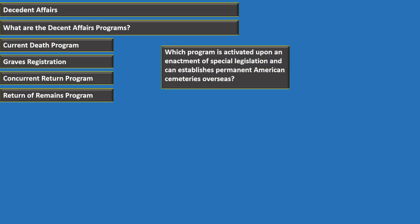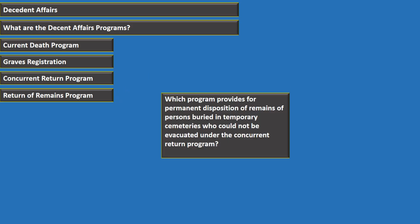Which program is activated upon an enactment of special legislation and can establish permanent American cemeteries overseas? Permanent American cemeteries overseas, Return of Remains. Which program provides for the permanent disposition of remains to persons buried in temporary cemeteries who could not be evacuated under the Concurrent Return Program? Bringing people home who could not be evacuated under the Concurrent Return Program, that's Return of Remains. So Return of Remains, remember, special legislation, and we're either going to bring home to them by establishing American cemeteries overseas, or we're going to bring people that were not brought home before under the Concurrent Return Program.